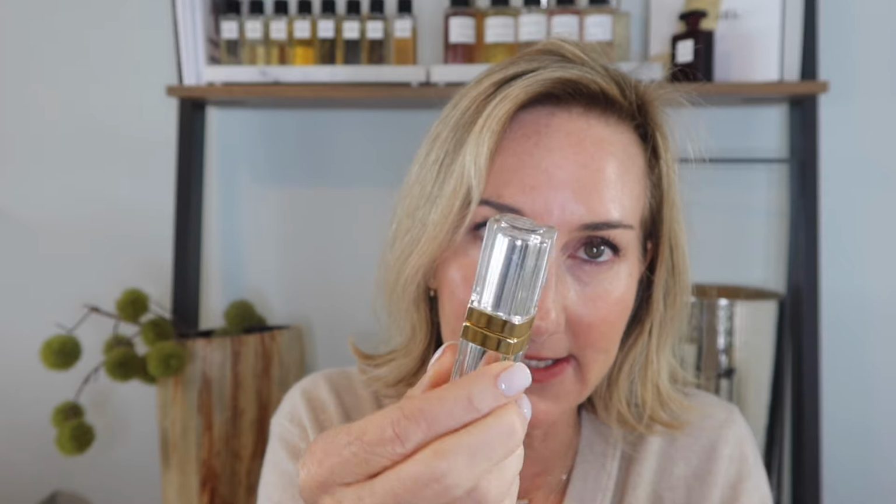So yes, I did have to try the new matte formula, and so far I'm really liking it. This is definitely a splurge. I did just purchase the refill, so once you get the beautiful case, you definitely can pop the lipsticks in and out. They are still really expensive, so definitely a splurge, but I needed to try it, and I do really like this. Now, speaking of lipsticks, I absolutely fell in love with the new Victoria Beckham Posh Balms.